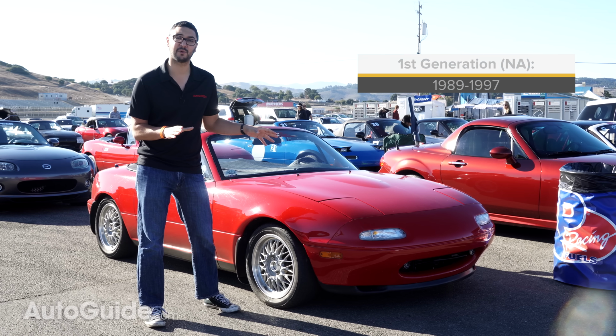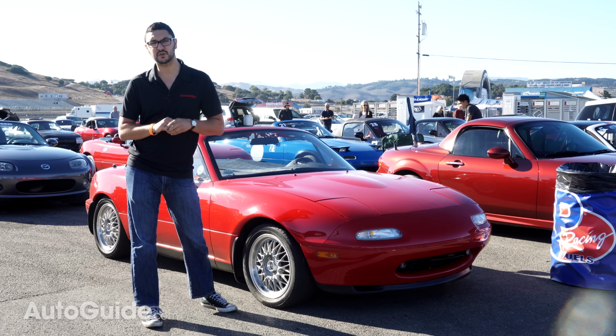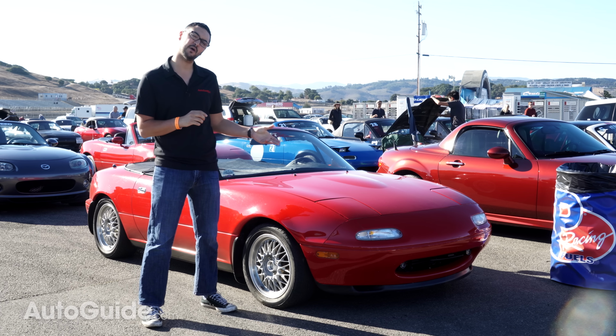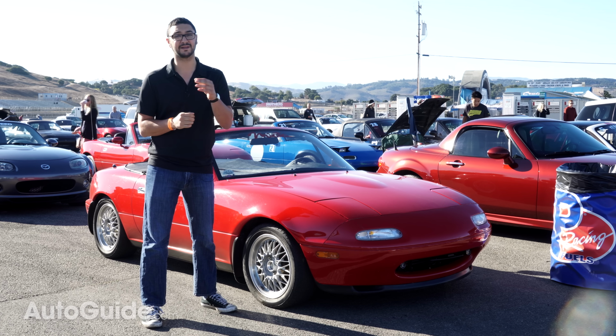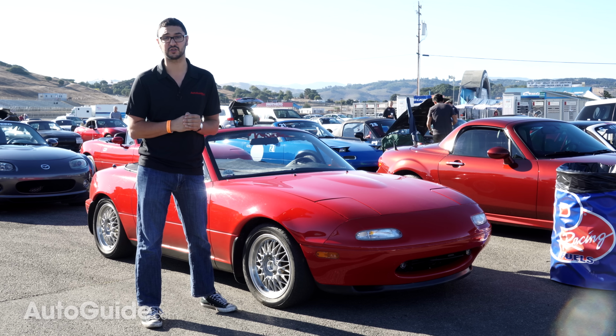You can always tell apart a first generation Miata thanks to its pop-up headlights. Now, early versions of this car featured a 1.6 liter 4-cylinder engine that made about 115 horsepower. But later versions switched to a 1.8 liter 4-cylinder engine that made around 130 ponies.